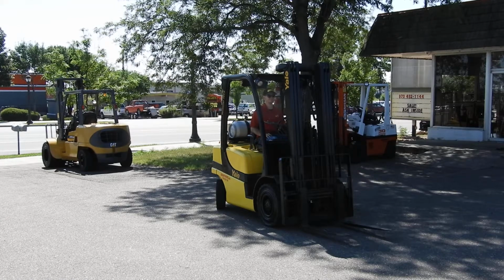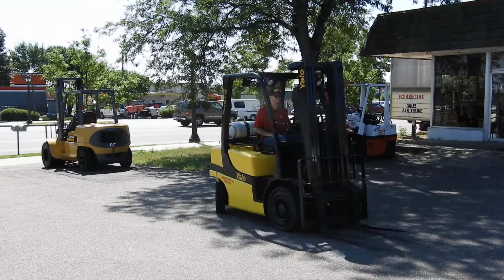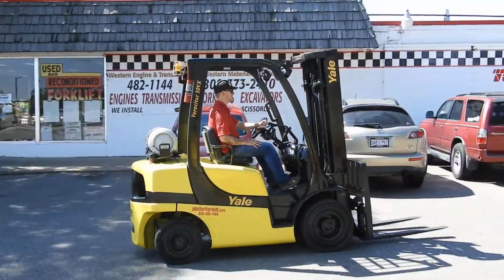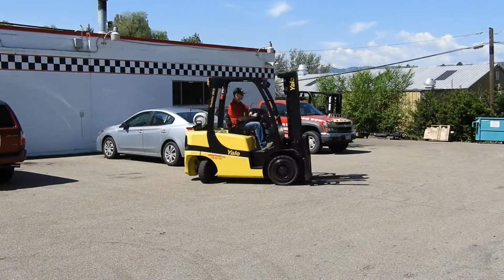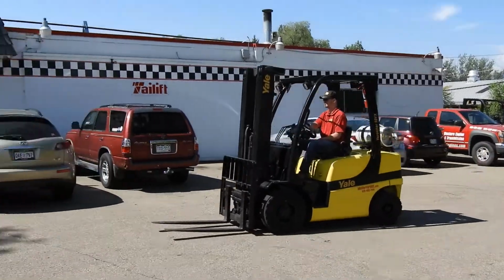Today we're here test driving stock number 2394, a super nice 2007 Yale GLP050VX. This is a Lowe's lease return unit. Literally the nicest, lowest application forklifts in the used forklift world. We get them in, we don't have to do a whole lot to them, which is nice.